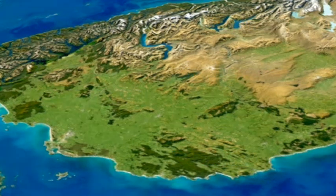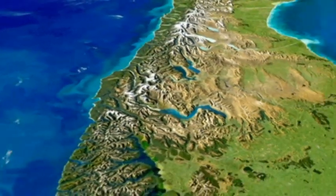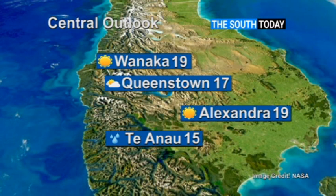To the southern outlook, Balclutha, Catlins, Gore and Lumsden can all expect moderate westerlies becoming fine and a high of 16. Moving westwards to the Central Lakes area, Alexandra and Wanaka are both in for moderate northwesterlies, clear skies and a lovely high of 19. Some cloud in Queenstown with moderate northwesterlies and a high of 17.